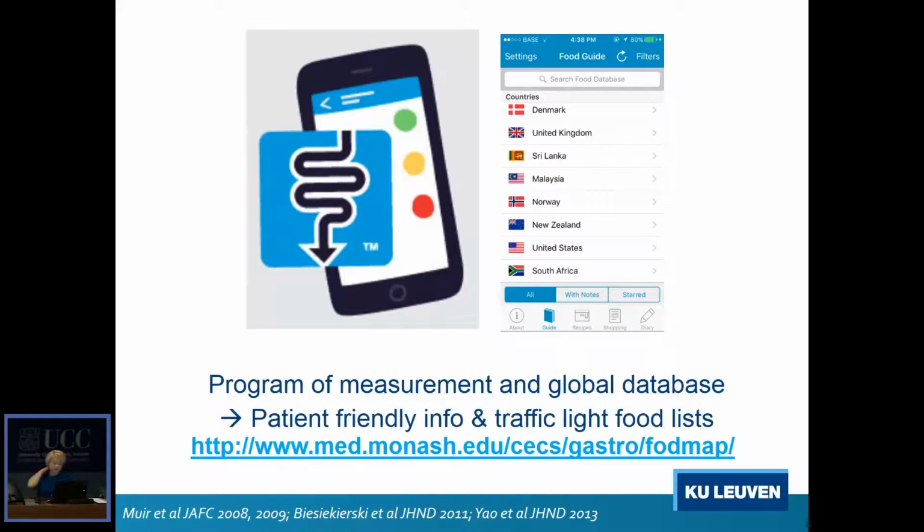The Monash University group have a FODMAP app to keep us up to date with all of the latest foods being tested, and the app that they have developed is trying to establish, firstly, a global database, knowing that most of the evidence originally came from Australia. And these references down here are the original food composition articles that were published to analyse foods for their FODMAP contents.